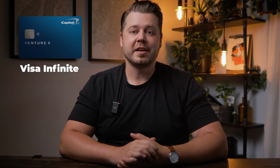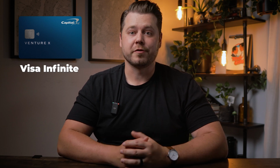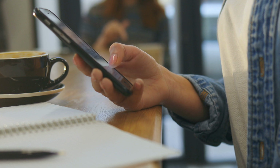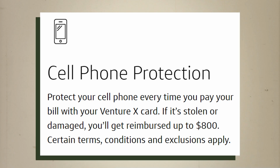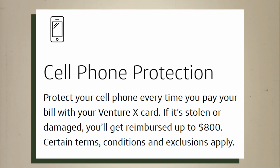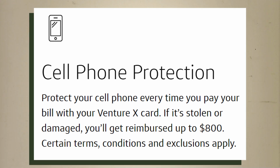This tier is going to get you a 50% points bonus at Hertz, and you're guaranteed to get a rental car upgrade. It's important to note that the Venture X card is a Visa Infinite card, which is Visa's highest tier of credit card, while the Venture card is a Visa Signature. Both of these cards come with travel insurance with trip delay reimbursement, as well as rental car insurance. And if you pay your cell phone bill with your Venture X card, you'll get included protection, which will reimburse you up to $800 with a $50 deductible if your phone is stolen or damaged. The Venture card, on the other hand, does not have cell phone protection.